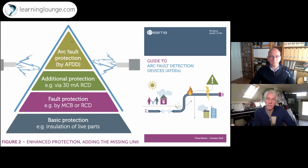So that's why we've added these into the armory, and there's that BEAMA guide there. If you do need to know more, that BEAMA guide has got everything you need. The latest edition, it's on its third edition, was issued in October 2019. They're free to view, so go onto the internet and look this up and you better download it.